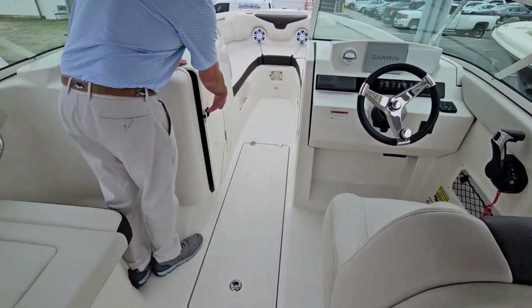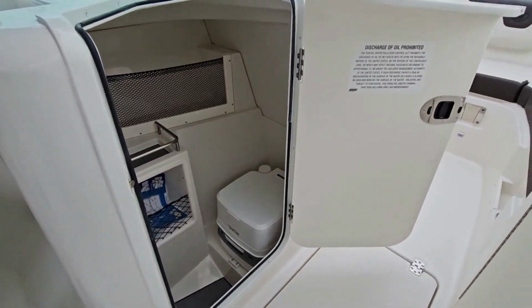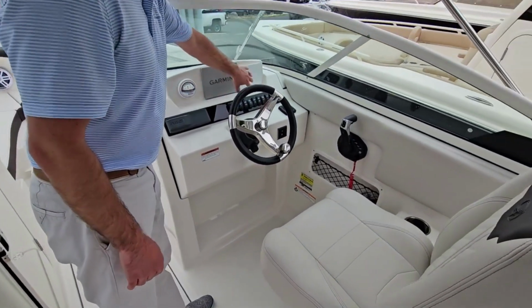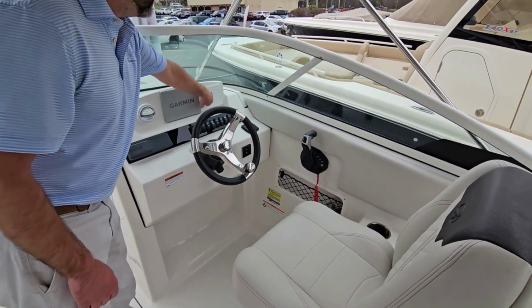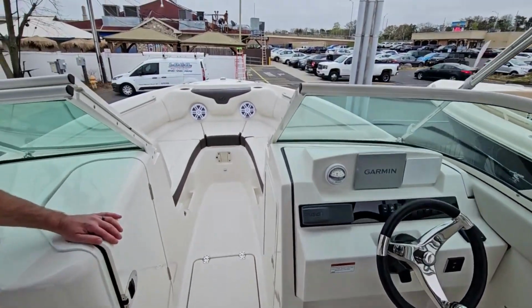Sailfish does offer a head on this 22-foot dual console. Up at the helm, we have a Garmin screen with our dedicated Yamaha screen, trim tabs, and all our switching. I'll let Pete do a shot of the bow.